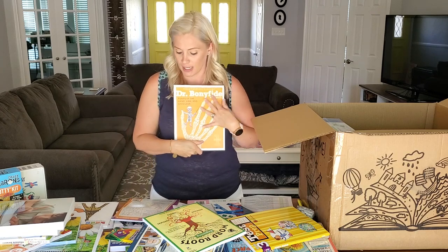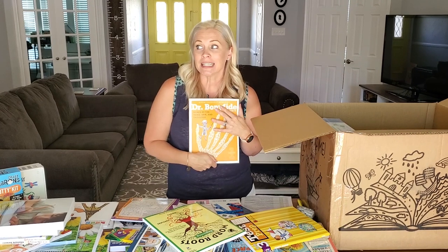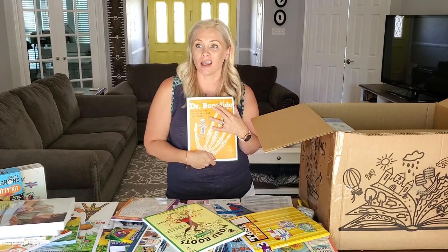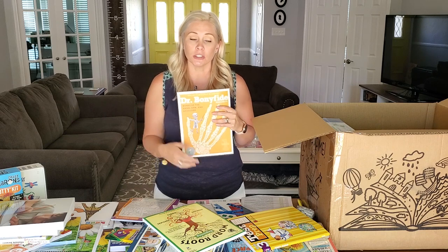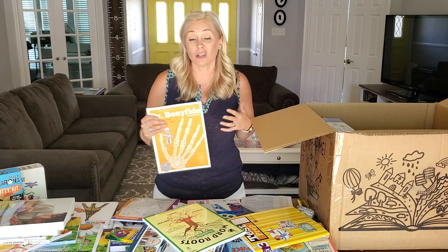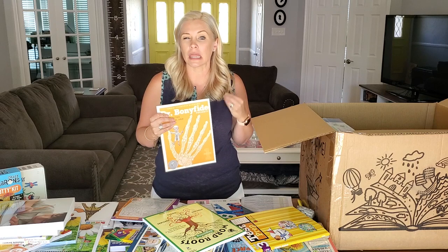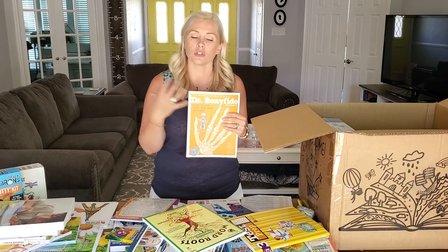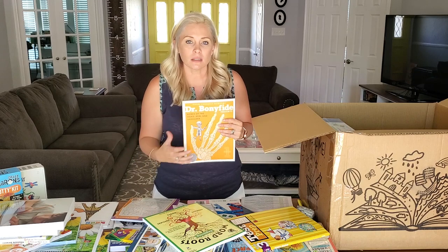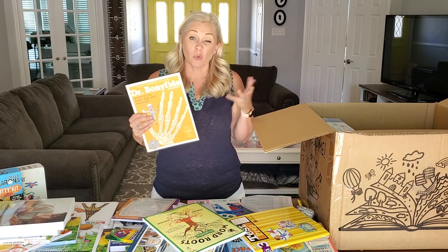Dr. Bonified. So we actually skipped science in this kit, and that's because we used Building Blocks of Science for grade 2 and we just didn't love it. It's not bad, it just wasn't necessarily the best fit. And so we're going to look around and see if we can find something that maybe allows us to do science as a family, something a little different. So we just skipped it.